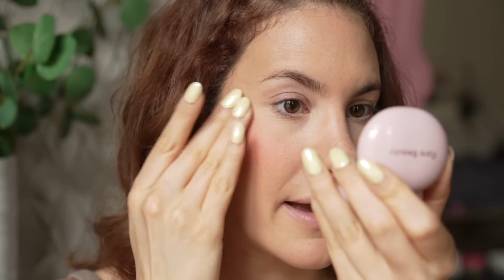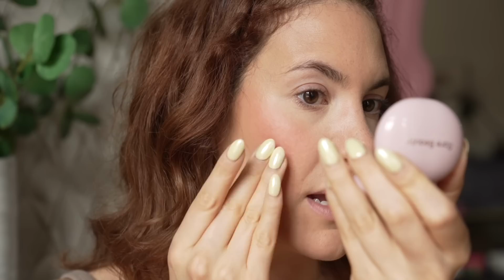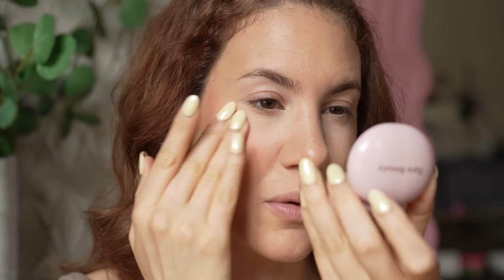Okay, let's first start off with the Rare Beauty Melting Blush. I'm actually gonna apply this with my finger. I'm using my finger mainly to show you guys how easy these are to apply. They really just melt on contact with your skin. The thing that I find about these blushes, even though they apply and look nice and bright, is that they fade very, very quickly throughout the day.